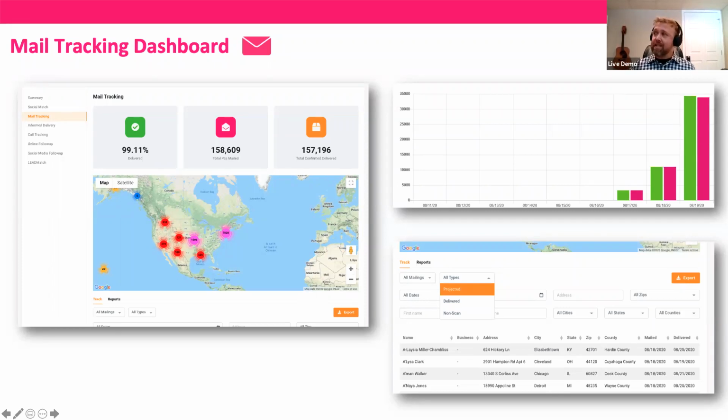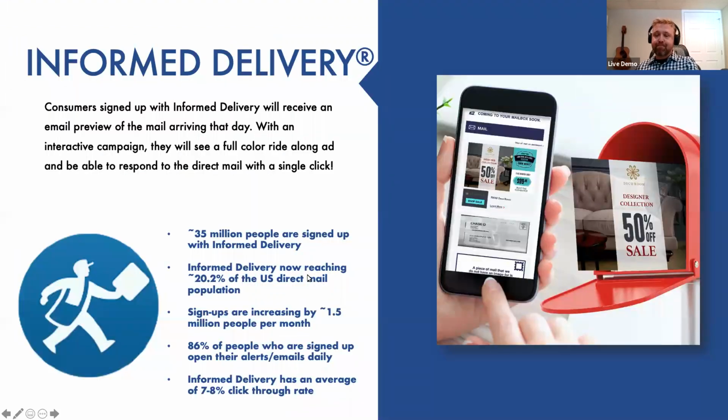So they'll normally see a little legend here, so they'll just see right away that mailing is supposed to hit on Wednesday, and then when Wednesday comes, boom, the mailing arrived on Wednesday as promised. And there's also a great reporting section that some of your clients might want to drill down and find out which pieces were delivered and which pieces were not. That's mail tracking. It's an awesome system.